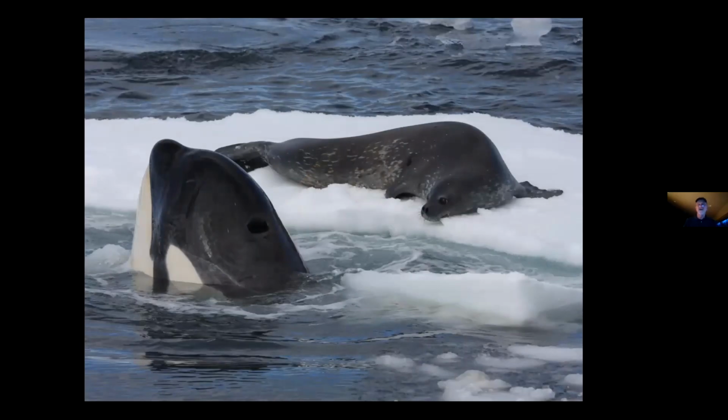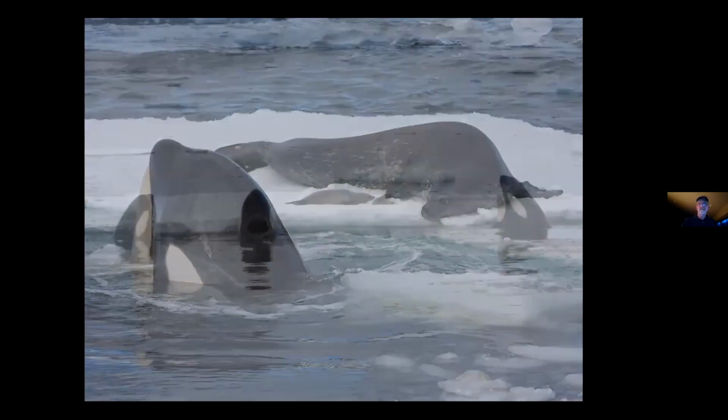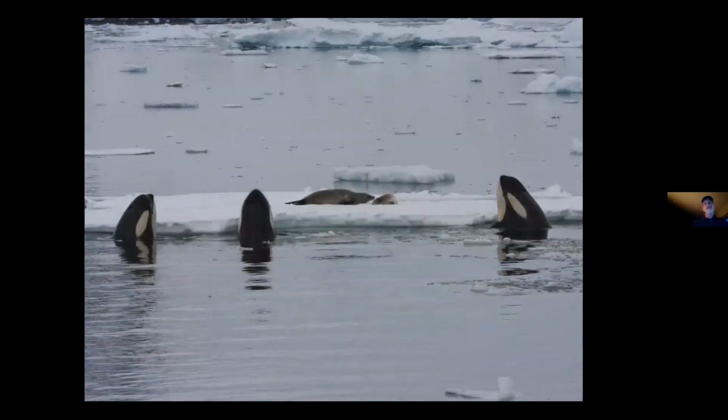And what they're looking for is seals on the ice. A lot of these seals feed at night and then mainly haul out during the daytime on the ice, take it easy, warm up. And the killer whales are looking for them. This is a Weddell seal. And what will happen is when one of these killer whales finds a seal, he'll look at it a few times, moving around the ice floe, and then he'll disappear for about 20 seconds, and then he'll come back up and look at it some more.